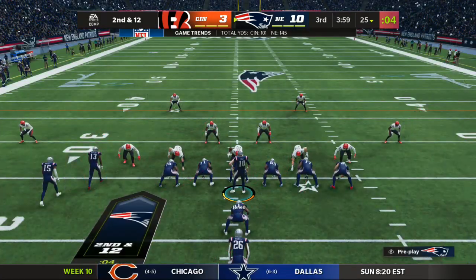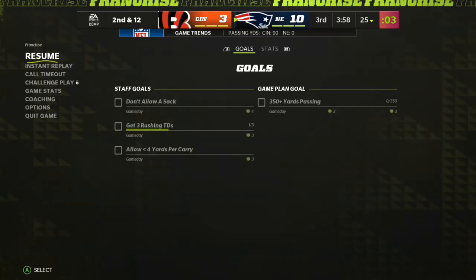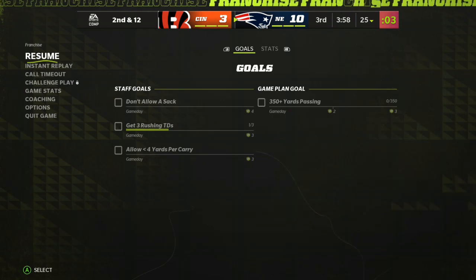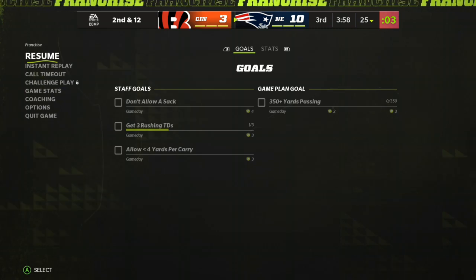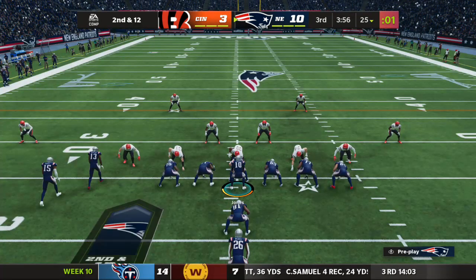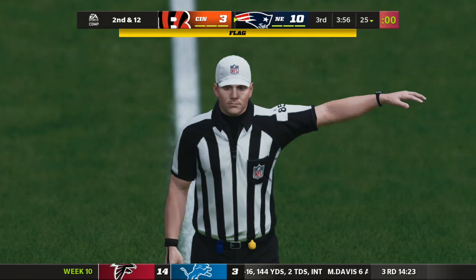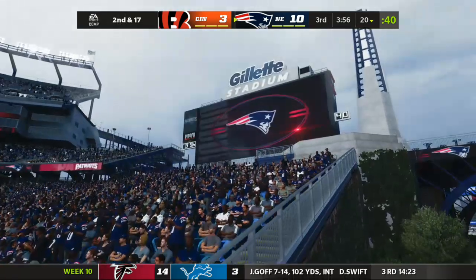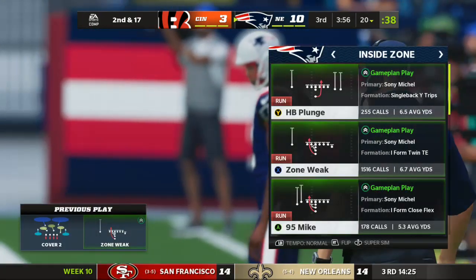First play of the drive goes the wrong way. Second and 12. Out, and that's because the offense did not get the play off in time. And you can see the head coach, he is not happy. Everyone getting away from him right now because he's frustrated that they didn't get the ball snapped in time.